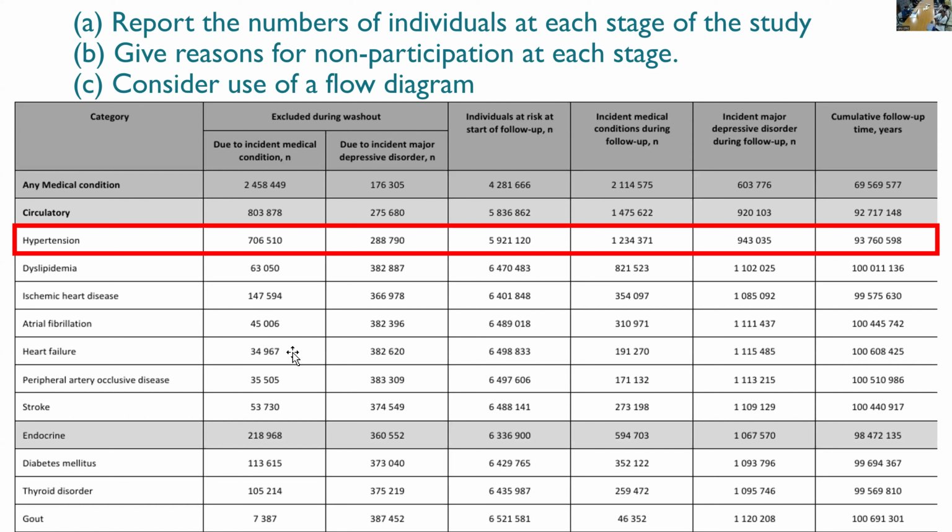Now, ideally, they should have given us baseline characteristics of the overall group. They also should have given a flowchart saying that in 1995, they had so many people in their study, then a certain number of patients developed the outcome of interest, and in 2000, these many were excluded. Unfortunately, they have not given us that flowchart. They have given us a baseline table.